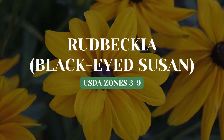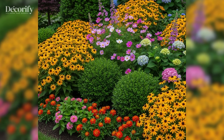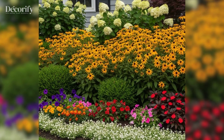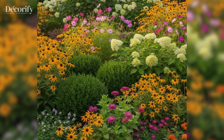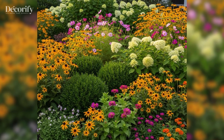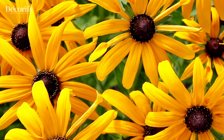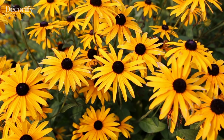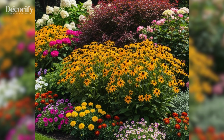Nothing says late summer like the cheerful face of a Rudbeckia. These golden yellow daisy-like flowers are tough, sun-loving, and bloom from midsummer right into fall. They're beloved by pollinators and gardeners alike for their ability to bloom through heat, drought, and neglect. Once established, they naturalize easily and return year after year, giving you dependable, long-lasting color with minimal care.